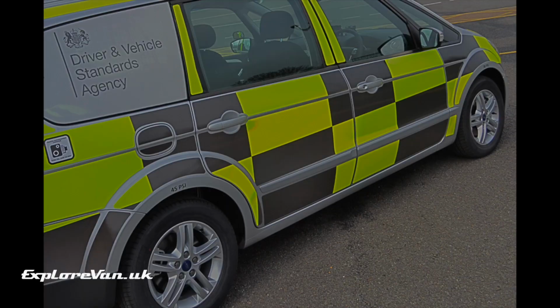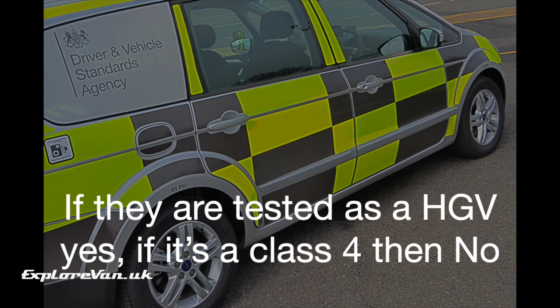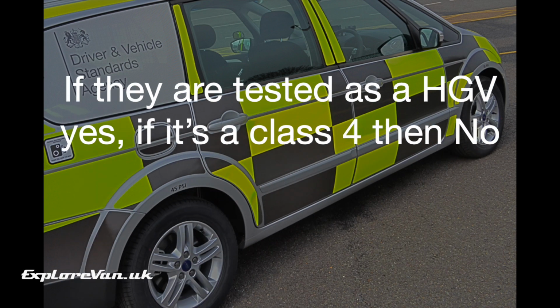Finally, if your motorhome or campervan is classed as a living van, as we're starting to see more often for those that have a garage that could be used for carrying goods or equipment not related to camping, as these need a HGV test, they appear to be included in the new law from this response from the DVSA: if they're tested as a HGV, yes. If it's a Class 4, then no.